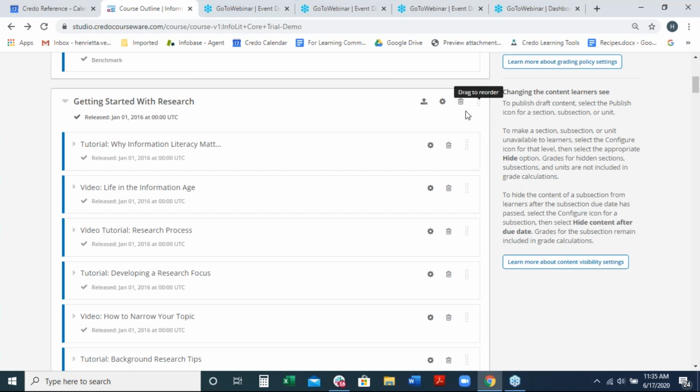So let's say this getting started with research section, you thought it was better at a different part of the course. You just mouse over the ellipses there and drag and drop it at the new spot. And you can do the same thing with the subsections. If you thought that why information literacy matters was better down here or wherever, you just drag it. And that's not permanent either, unless you want it to be. You don't have to put it back.